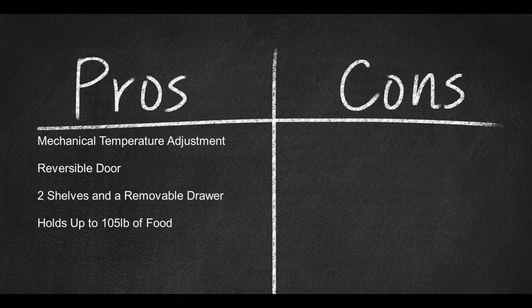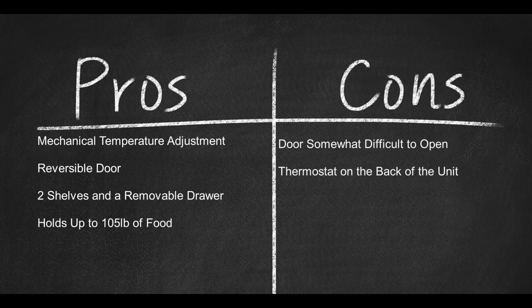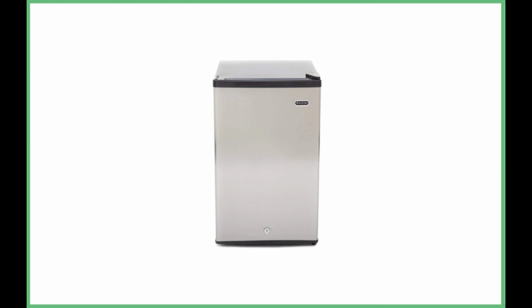Now for a couple of cons. The door is somewhat difficult to open, and the thermostat's on the back of the unit. Coming in at number 2, the Whynter CUF210SS ENERGY STAR Upright Freezer Stainless Steel. Especially ideal for small spaces, the Whynter CUF210SS ENERGY STAR Upright Freezer is another ENERGY STAR energy saver. We especially like its sleek, sturdy steel exterior.